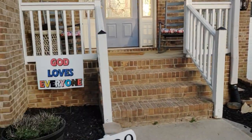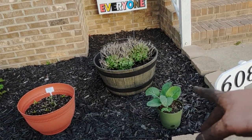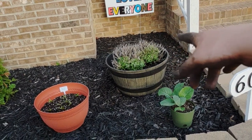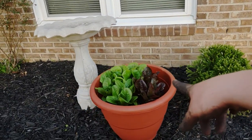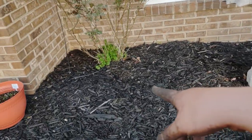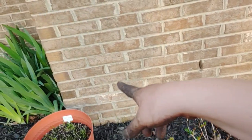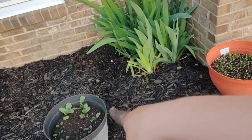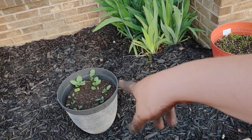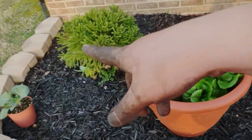But then over here up front, this is the cabbage right here. This is my old mum, I think it's trying to come back. Beets, and then 3 lettuce varieties in that pot, and carrots over here. Y'all, my neighbor's mowing his yard, I can't help it. Carrots over here. This is that extra kale and radishes. This is 3 varieties of lettuce, cabbage.